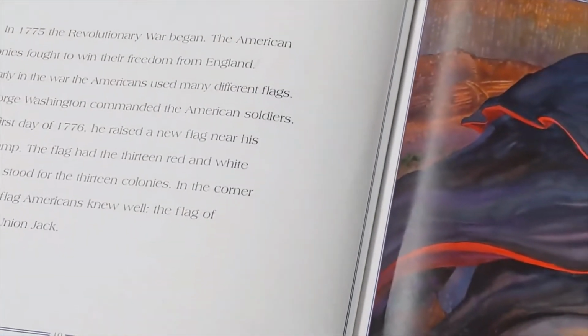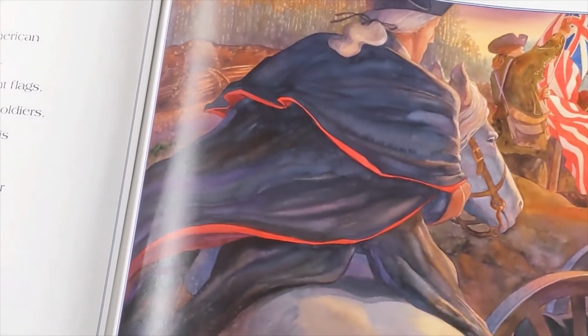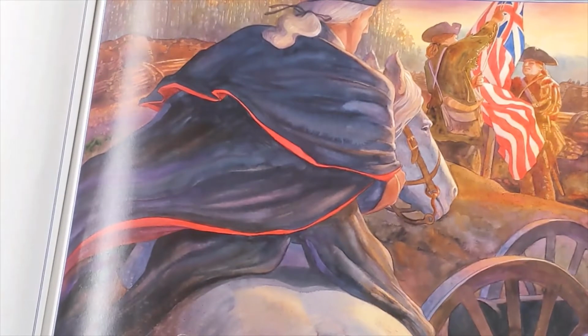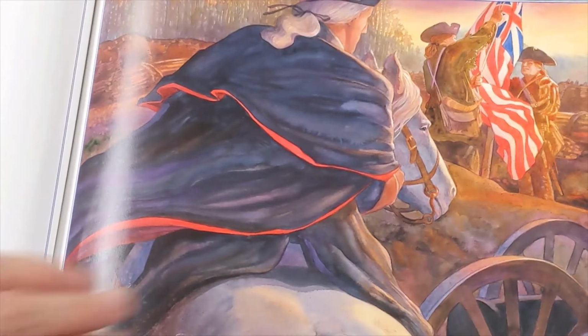In 1775, the Revolutionary War began. The American colonies fought to win their freedom from England. Early in the war, the Americans used many different flags. George Washington commanded the American soldiers. On the first day of 1776, he raised a new flag near his army's camp. The flag had the 13 red and white stripes that stood for the 13 colonies. In the corner, there was a flag Americans knew well, the flag of England, the Union Jack.